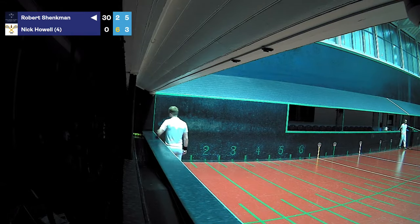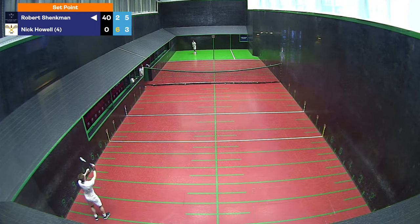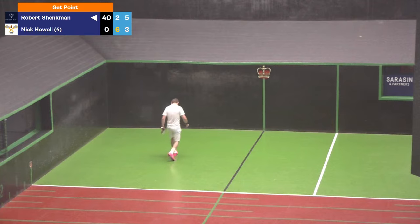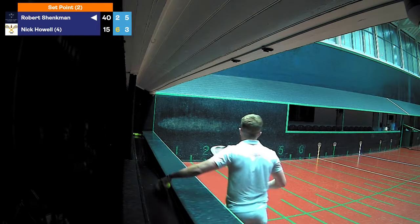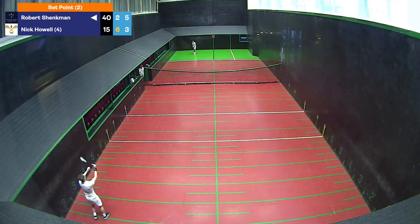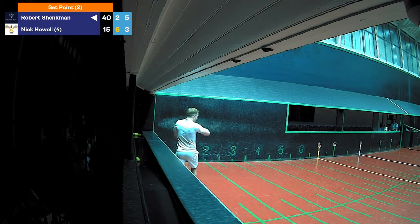That's gone over the windows on the main wall. And in doing so, that's presented three set points. Suddenly turned, this set, hasn't it? That's another lovely force by Nick there. Yeah, suddenly flipped a little bit. It was really tight in the first six games of this set, and with the last 19 points, Rob has won 13 of them. And there we go. The second set. It's one set to all.